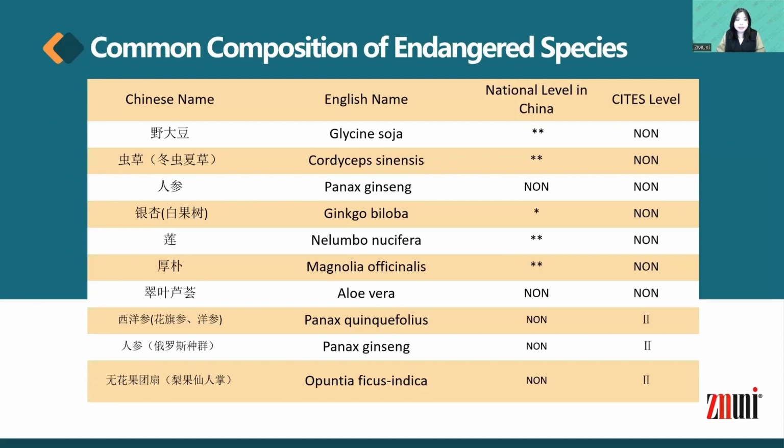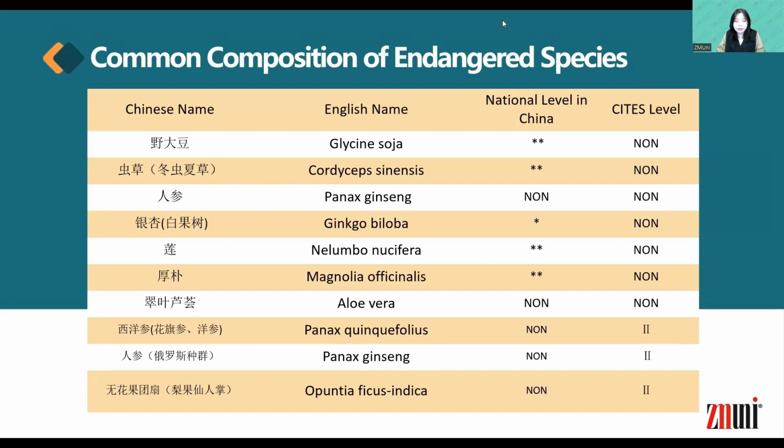Here, I listed some common compositions of endangered species for your reference. From this chart, you can see that some compositions could be under both the national level as well as the site level. In this condition, you need to comply with the highest level, which means you can solely apply for the site certificate. No need to apply for the species identification certificate.